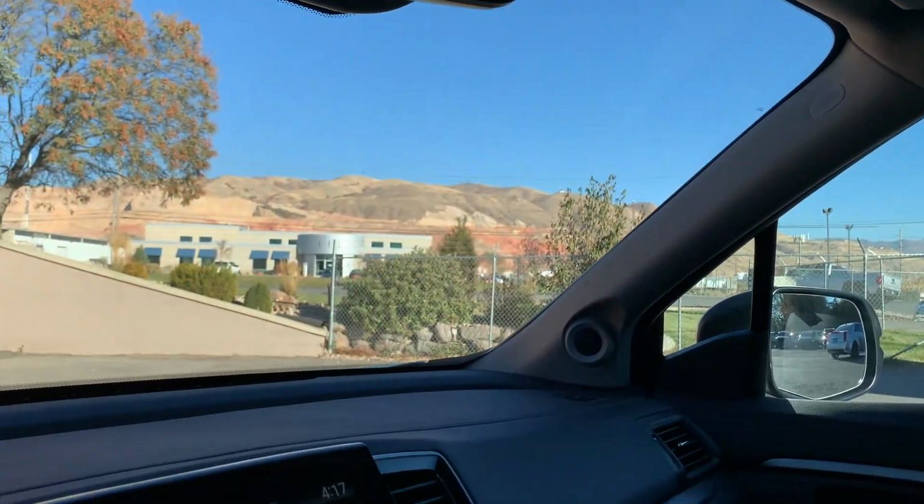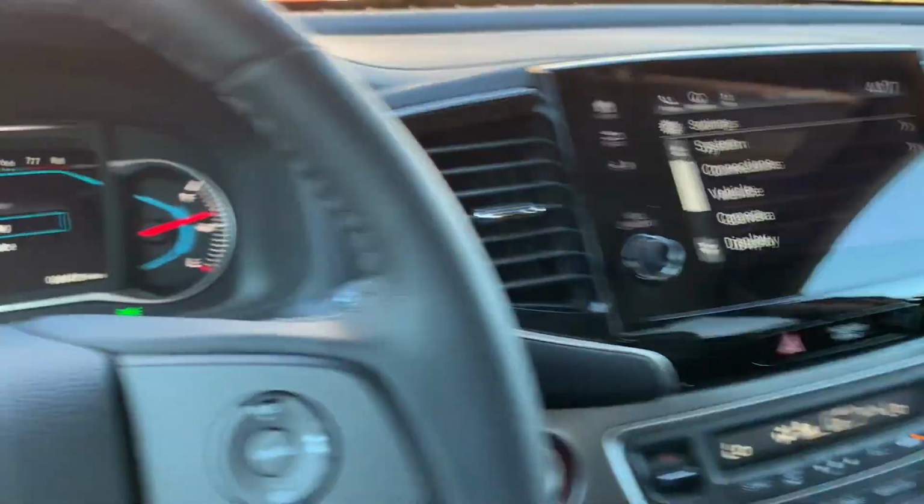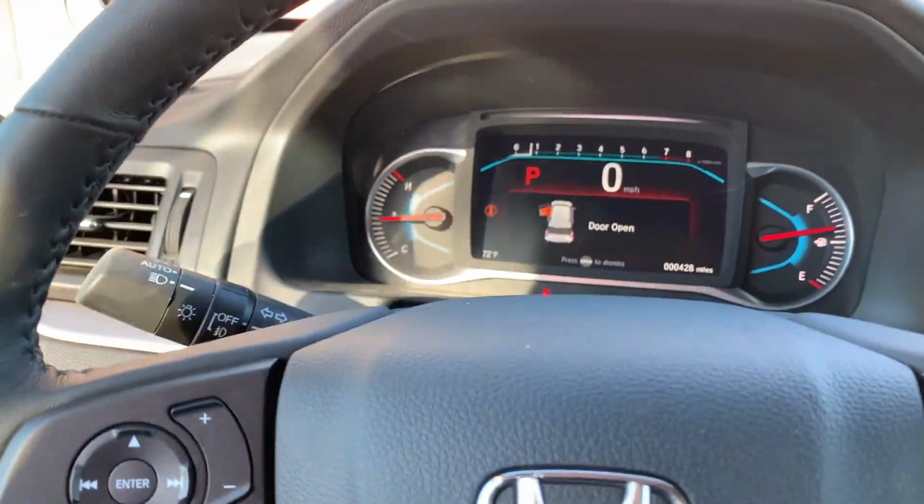So this Honda Pilot is super nice. That wraps it up for it.